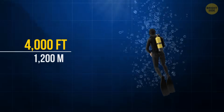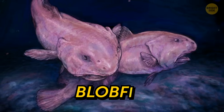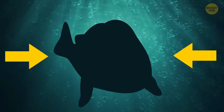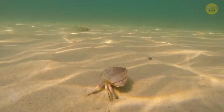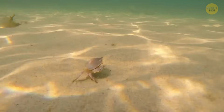Almost 4,000 feet below the surface, you see something droopy and saggy. The blobfish doesn't have a skeleton or any muscle. Its jelly-like flesh lets the creature survive incredible water pressure. Despite its appearance, the blobfish is an ambush predator. It usually lies very still on the bottom, waiting for unsuspecting prey to swim by.